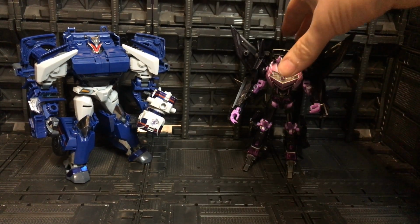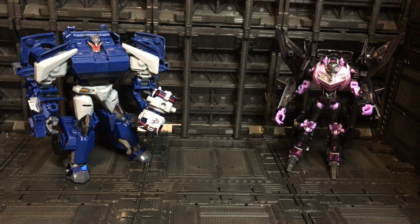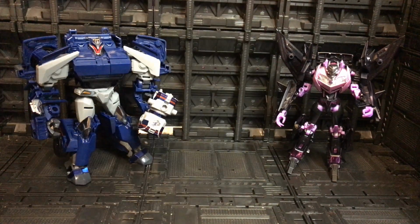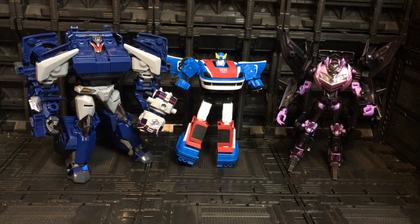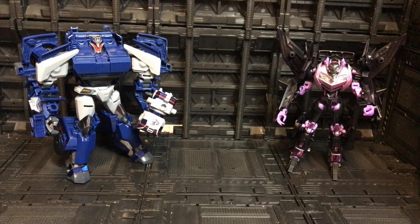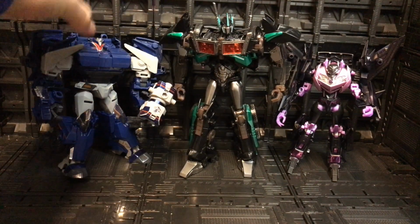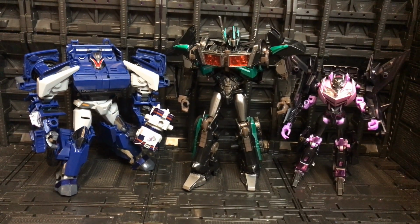So now time for the comparison, and we bring out first of all some of the Siege and Earthrise figures. Next to a deluxe size Earthrise Ironhide, you can see they're a similar size, so these are basically your deluxe class. Next to Smokescreen, who is a smaller deluxe, again you can see how they stand and compare. And as I said before, I don't own any of the Hasbro line of Prime toys, but we can bring out Nemesis Prime from APC, and they stand quite well next to this Prime. I think they look pretty damn good together.